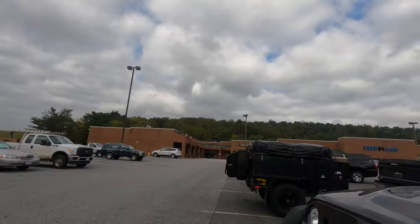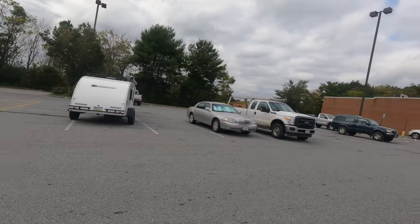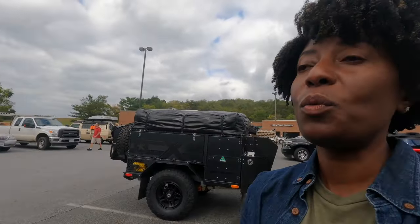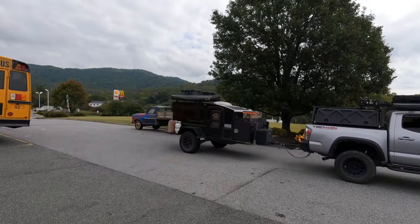We have arrived at the rendezvous spot, and if you look around, it looks like everybody's rendezvousing here. There's all kinds of small trailers here. Got a Rover here, got a bunch over here. We're just gonna wait here for the rest of our merry band of HTers. Yeah, this is gonna be a lot of fun. And of course, we're taking you with us.